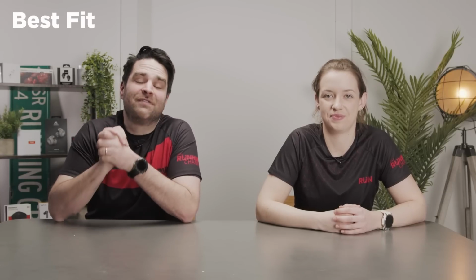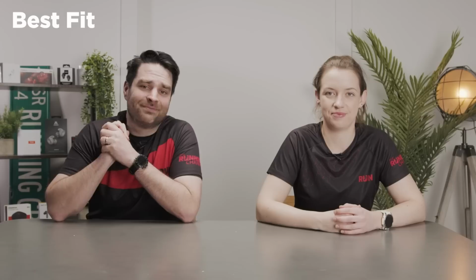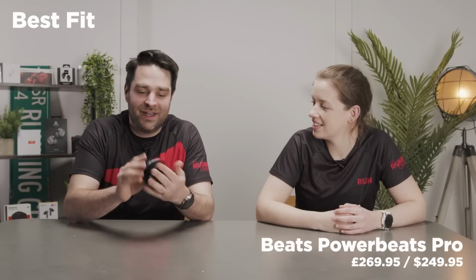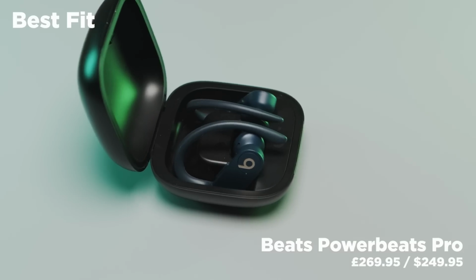Next up, we have Best Fit, and we actually have 2 nominations from the same company for this one. So we have the Beats Powerbeats Pro and the Beats Fit Pro. Jess? So these are the Powerbeats Pro. These are heavily worn, as these are my ones, and I wear them for every single run I do, and they've gone around the world.